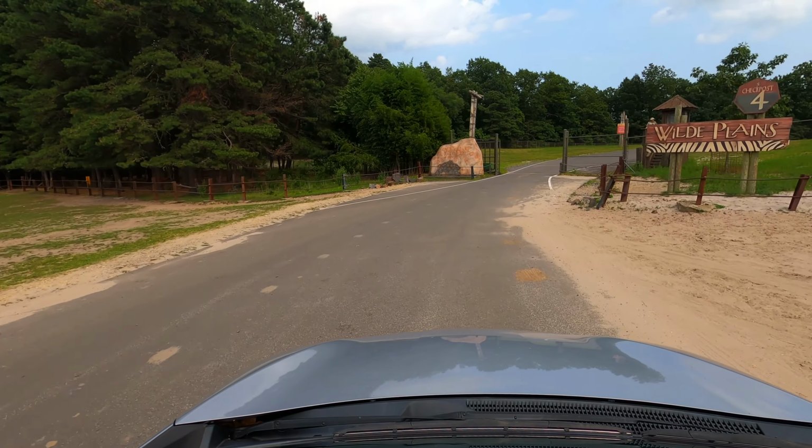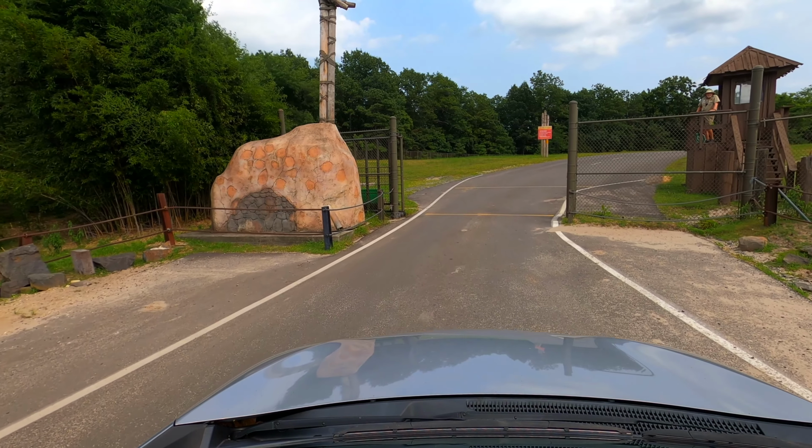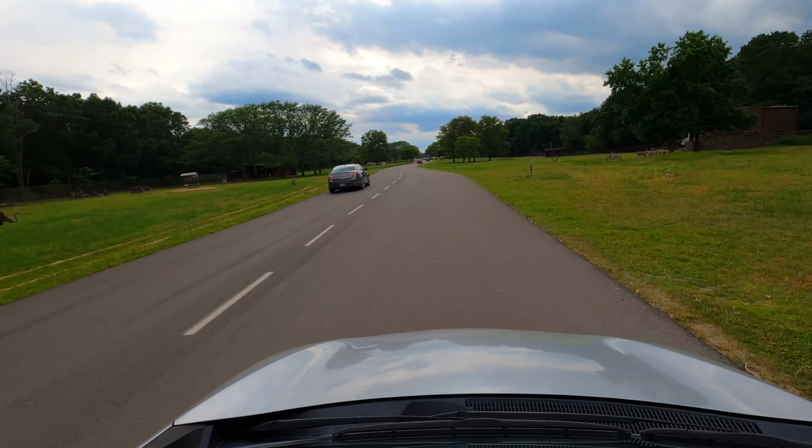Let's get moving slowly towards the other wild animals. This is about a 1.5 hour tour. I am trying to minimize the tour with some fast forward. Feel free to move the cursor if you really want to jump to lions, giraffes or bears.